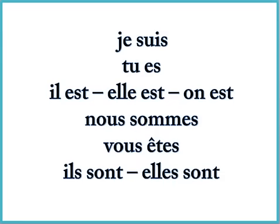And I'll just go ahead and tell you now, all reflexive verbs use être as helping verb when you're putting them into the passé composé. So before I show you how to form these in the passé composé, here's a reminder of how to conjugate the verb être in the present tense. And you can repeat after me.